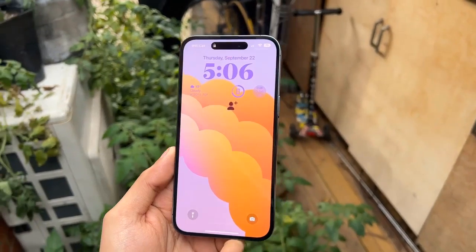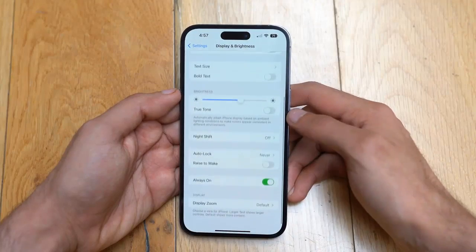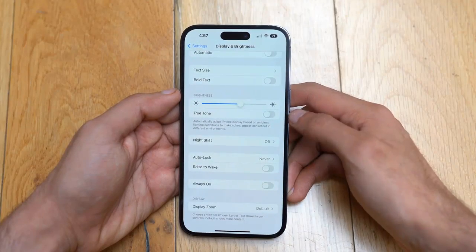Overall though, the iPhone 14 Pro Max is a beast of a phone that's pro-level powerful while also being a joy to use. It's the best phone you can buy, period.